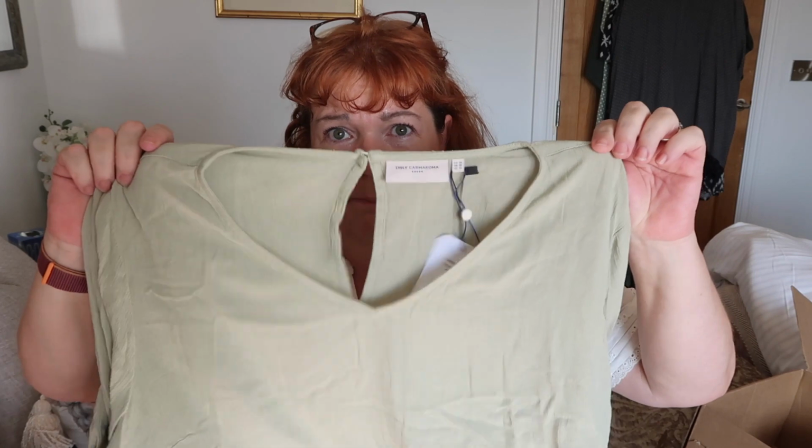Next is the Only Karmakoma pale green cotton blouse. Again, really liked this. This is a sort of workhorse piece for me. This is the sort that gets thrown on with all manner of things, but I've actually got a couple of skirts that have this colour in them that I think would work really well. I think it's good for me in that it's cottony and lightweight, so even in the autumn, I mean, I still have the most horrific flushes, so that's quite breathable. So I liked it. I'm hoping you guys like it too.